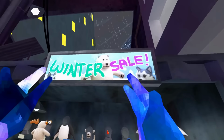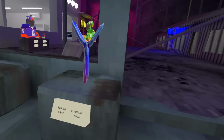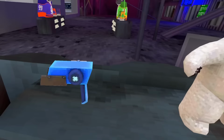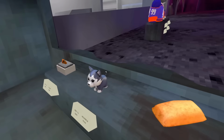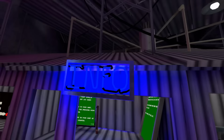What do gorillas wear in the winter? Apparel. Let's see what we got here. We got a new icy slingshot, polar bear, a gun, item scanner, something, a hot pocket, a husky. No new balloons, no flashback, anything new.